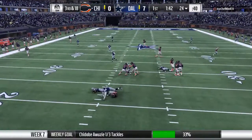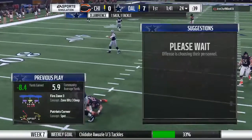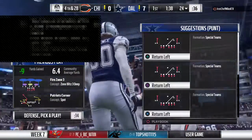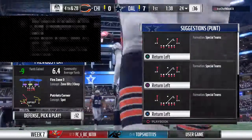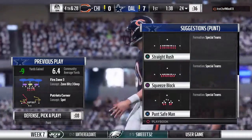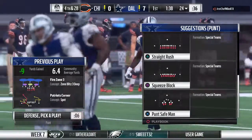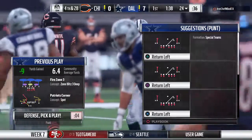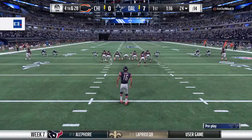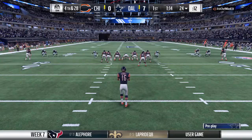Oh, the pressure too great, and he goes down once more. Demarcus Lawrence. He's the one to get him this time, and back-to-back sacks are going to bring up a 4th down. So on 4th down, on is the punter, Pat O'Donnell, to kick it away.